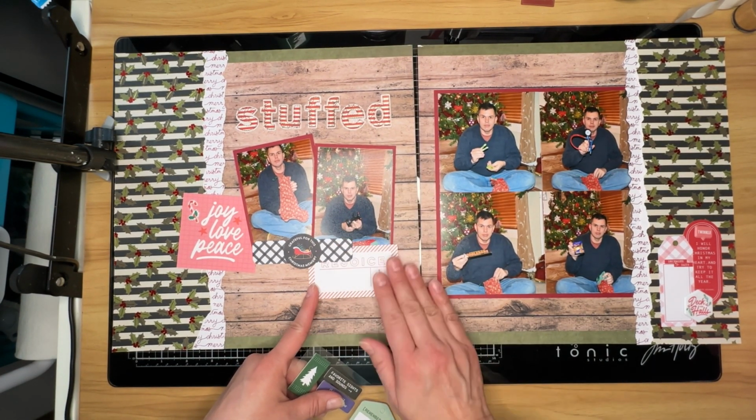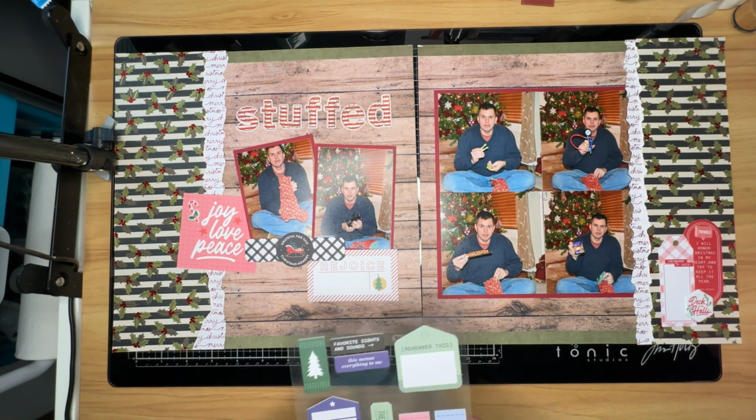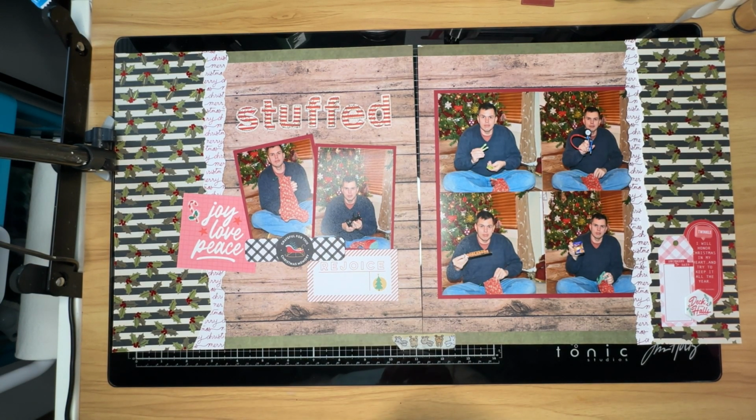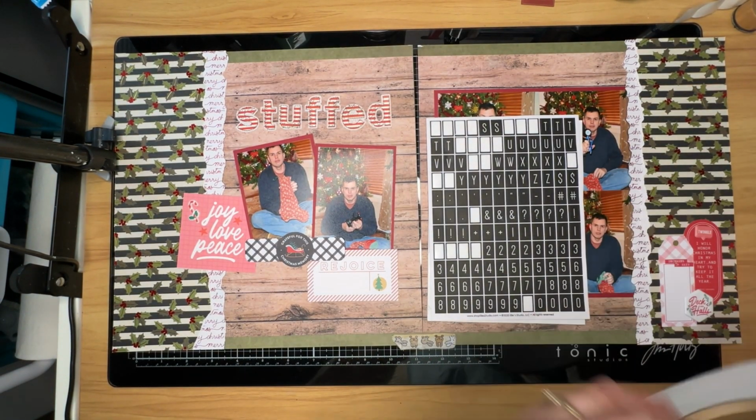I'm not really spending a whole lot of time embellishing this layout. It has a lot of color in the pattern paper, and I feel like if I put too many embellishments on here, it's just going to look busy, and I don't really want my layout to look busy because I want to keep the focus on my photos and my story.